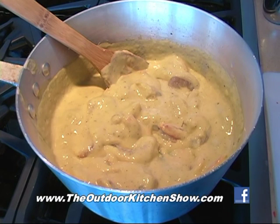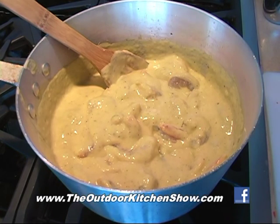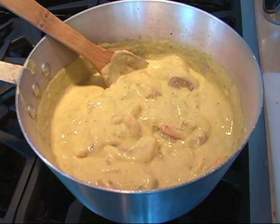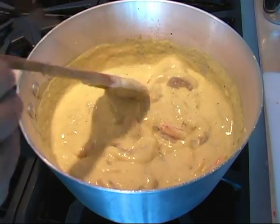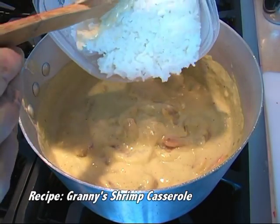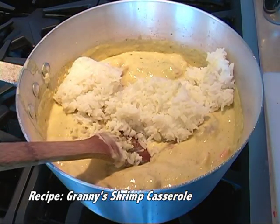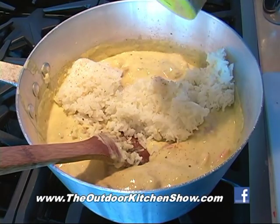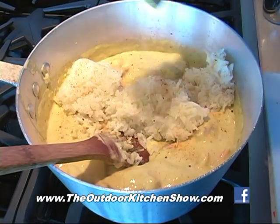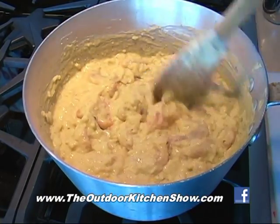I'm using cooked popcorn rice, also known as jasmine rice. It's a local Louisiana product. If you wanna use wild rice or macaroni or whatever, it's all good. But these carbs are what are going to help stretch our casserole. That's about 2 cups worth, maybe a little bit more. That swamp dust on each layer. All right, and this is ready for our casserole dish.